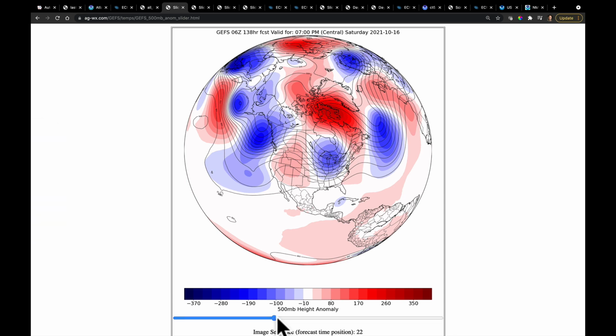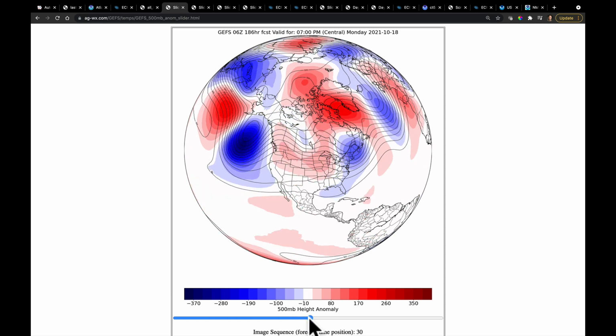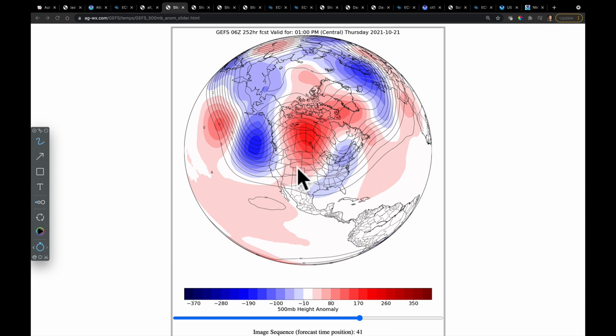So that trough does come through Saturday into Sunday, and that's going to be our next chance at bringing some rainfall, because there will be a front that comes through this, knocking our temperatures down a little bit and bringing in some rainfall. But take a look. By next Monday into Tuesday, Wednesday, and Thursday. This is the pattern I want you to see.